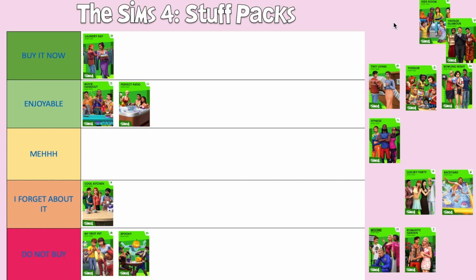I would definitely recommend investing in Perfect Patio if you needed, or if you're feeling like you're running out of things to put in your Sims' gardens, then that is definitely one to think about purchasing.